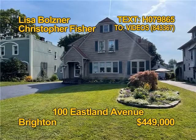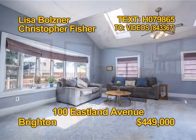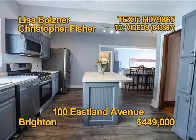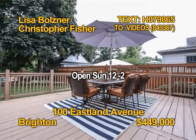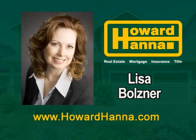How about this gorgeous home with an in-ground pool in Brighton? Enjoy entertaining in a large formal dining room with original trim. You'll find 4 bedrooms, 3.5 baths in this home. Enjoy cooking meals in a newly remodeled kitchen with an island and breakfast bar. Relax outdoors on the inviting deck. Take a tour with Lisa Bolzner and Christopher Fisher, Sunday, 12 to 2.